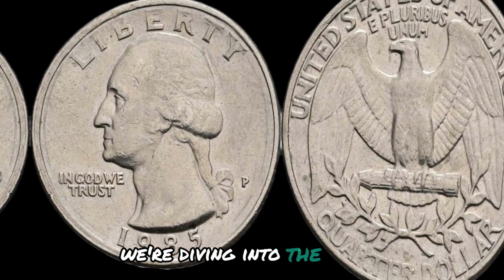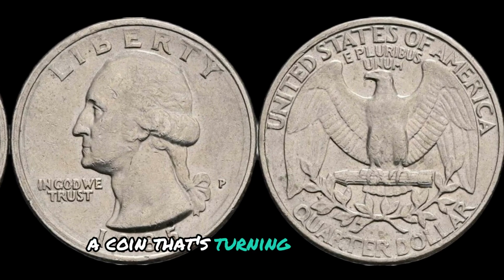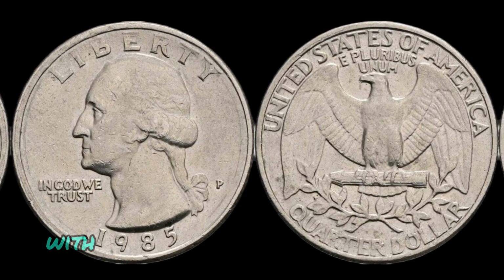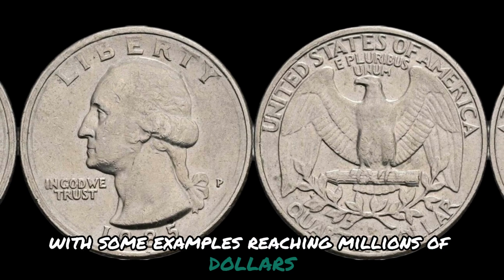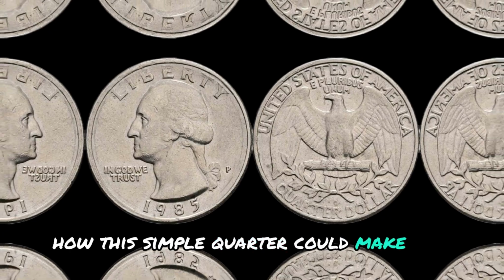We're diving into the 1985 P Mint Mark Washington quarter, a coin that's turning heads in the numismatic world, with some examples reaching millions of dollars in value. Stick around to find out how this simple quarter could make you rich.